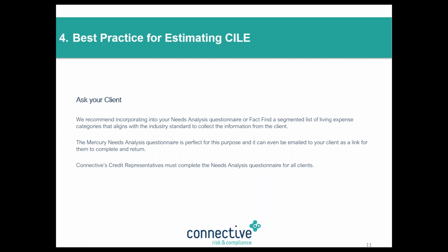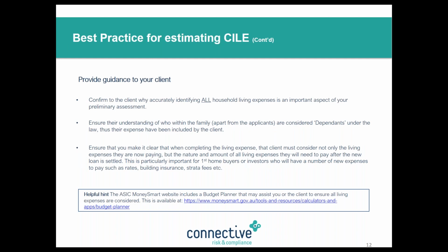Connective's credit representatives must complete a needs analysis questionnaire for all clients. Now, I'm talking a lot here about Connective's credit representatives. We have a responsibility to provide tools for you to do all this, and the Connective credit representatives have a responsibility to utilise those tools in collecting all the information they need to submit an application. Provide guidance. That's what it's all about. That's what we're all about in being a credit representative and a broker: providing credit assistance.